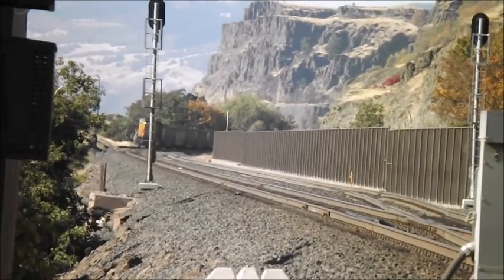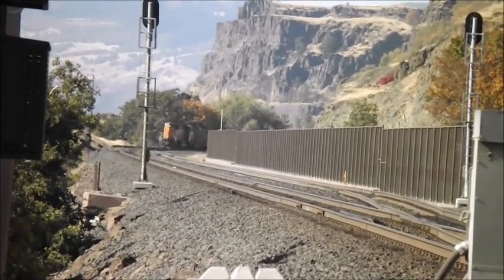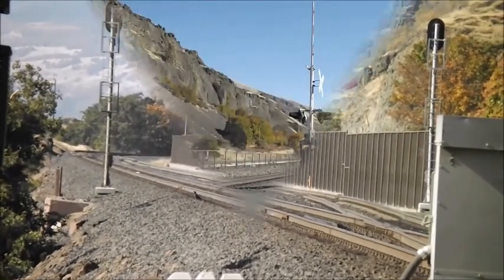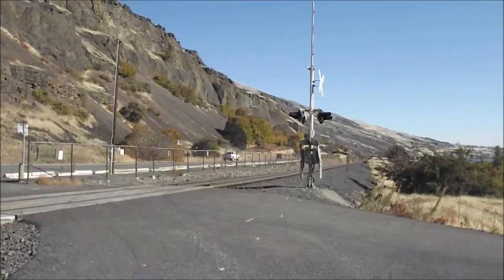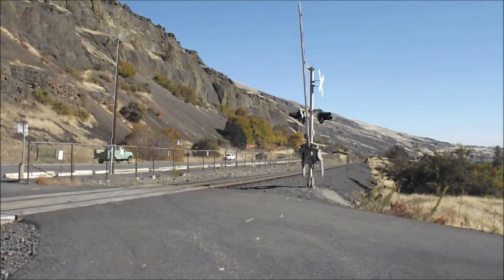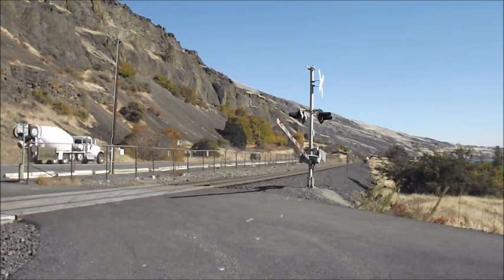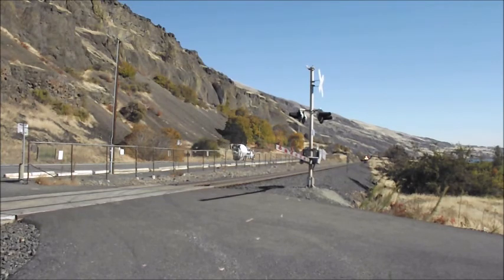After this coal drag went by, another westbounder is going to approach. A westbound BNSF grain train is approaching, moving really quick. It has two GEVOs on the point, and there's a third one on the back end. Not sure if it's a GEVO or not, we just have to see when it gets closer.